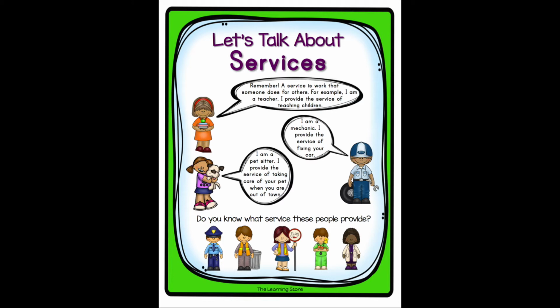The next one says, I am a mechanic. I provide the service of fixing your car. And the girl with the dog says, I am a pet sitter. I provide the service of taking care of your pet when you are out of town. So all of these people are providing you a service by doing an action that helps you. At the bottom, there are 5 other people. Do you know what service these people provide? Take a minute to see if you can figure it out.